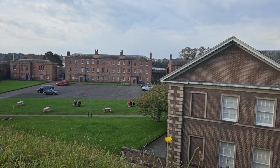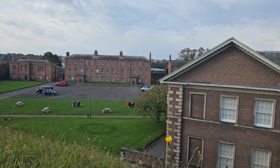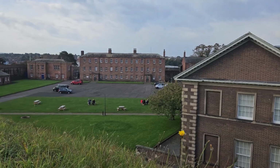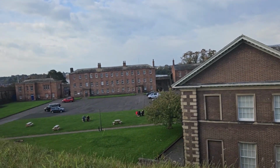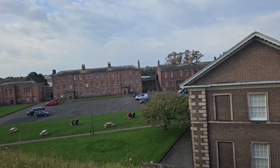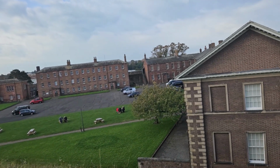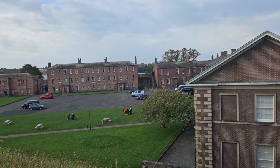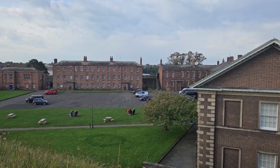I don't quite know, there's no dates on these ones, but these are all named for different battles from, we're assuming, World War One. I'm not 100% sure. There's Gallipoli, Ypres and stuff like that. So these were all used as, we think, maybe barracks and stuff like that during the World Wars. So yeah, lots of really interesting history.